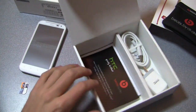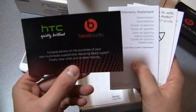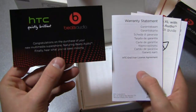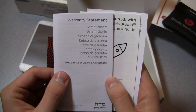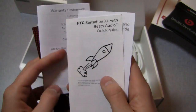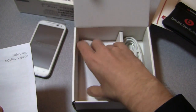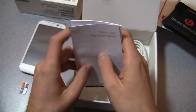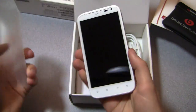Also, XL as well, just it's too much of a tongue twister, so I'm going to say XL also. HTC Quietly Brilliant Beats Audio, congratulations on the purchase. Thank you, HTC, for sending it. Warranty statement, guarantee card, whatever. HTC Sensation XL with Beats Audio, quick guide, safety and regulatory guide, and then of course a contact us, which looks like it gives a bunch of HTC numbers depending on which country you're in. So enough of that, let's take a look at the device itself here and see what we got.